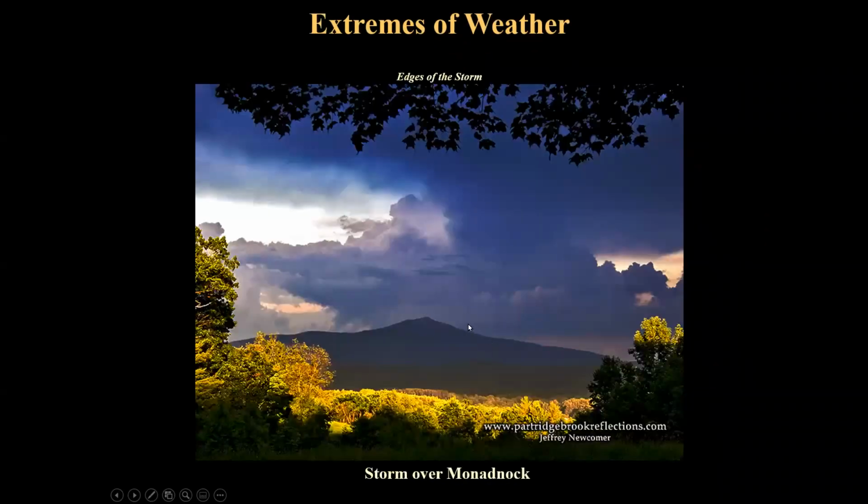Here's another example of edge of the storm kind of pictures. I was in my office finishing up and the thunderstorm came through and was heading east. So I ran out, went up Chapman Road in Keene, looking on towards Mount Monadnock.